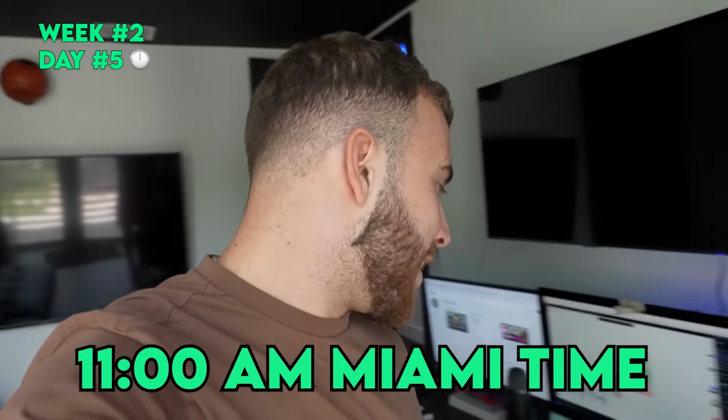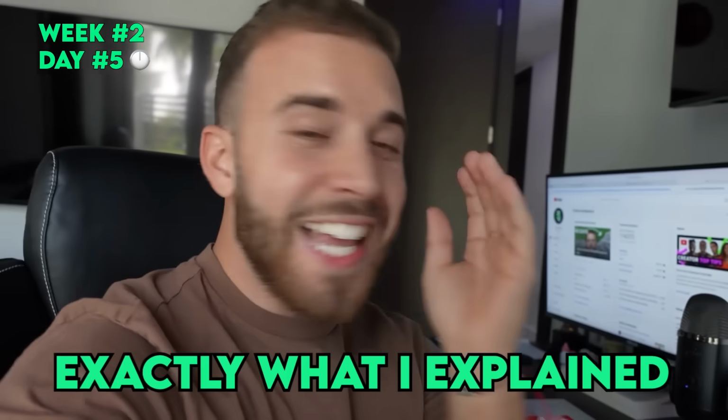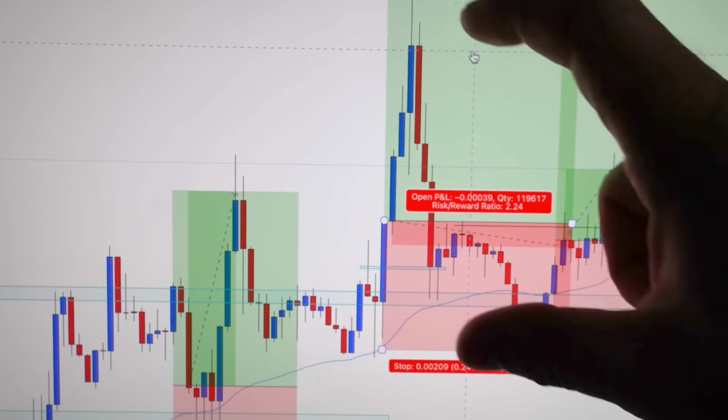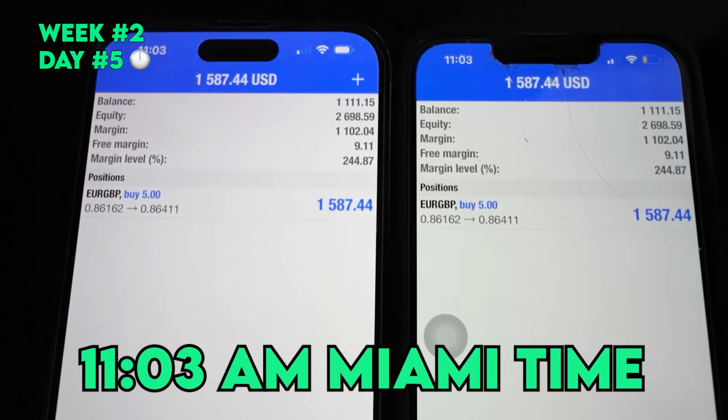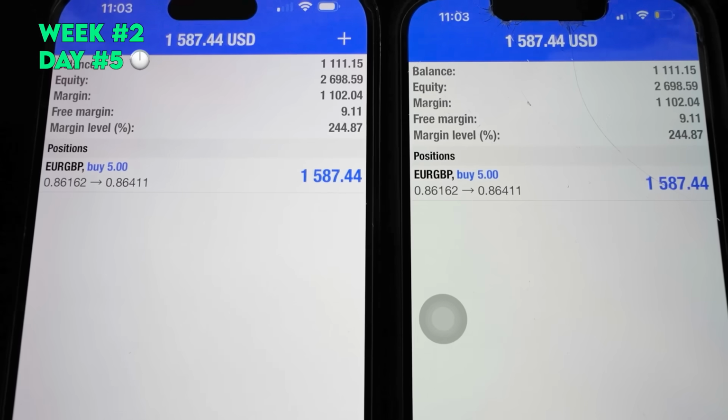All right, so this is the final trade update for the day. It is 11 o'clock in the morning, and let me show you guys how the trade is currently running right now. Exactly what I explained to you guys again has happened. As of right now, you can see it is 11:03 in the morning, and this is the exact same trade that we have taken.